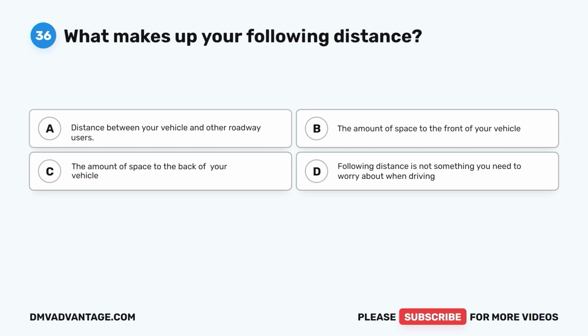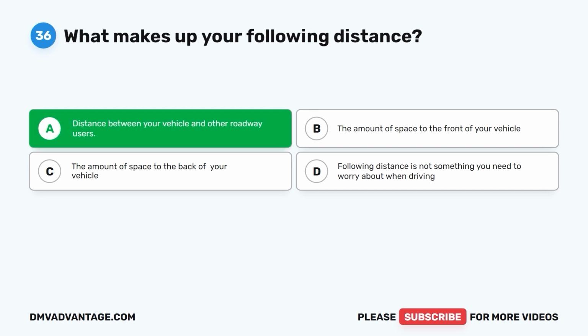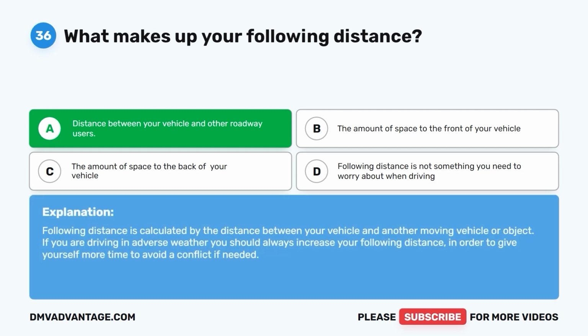The correct answer is A. Distance between your vehicle and other roadway users. Following distance is calculated by the distance between your vehicle and another moving vehicle or object. If you are driving in adverse weather, you should always increase your following distance in order to give yourself more time to avoid a conflict if needed.